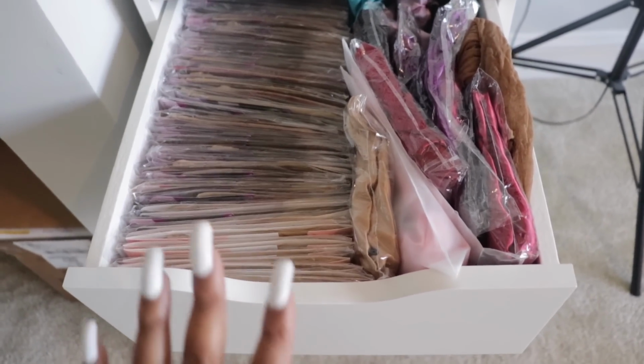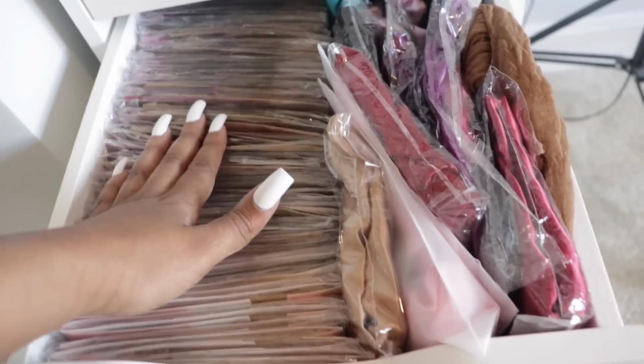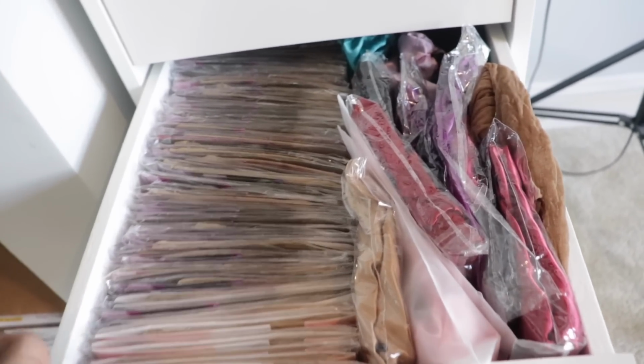All my caps, y'all, finally organized the caps and bonnets. And it's not caps, bonnets, and scarves. It's just the caps and the bonnets, so they're easy to find. I put the scarves away because I don't really use them, so they're taking up space, to be honest.